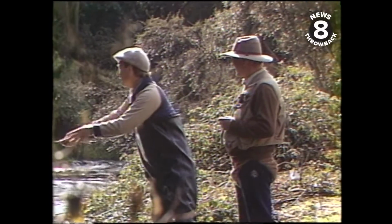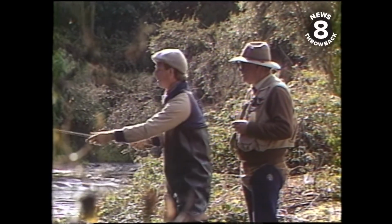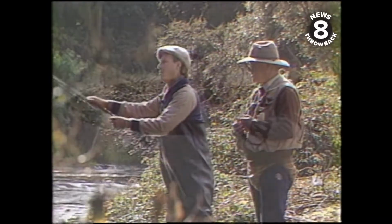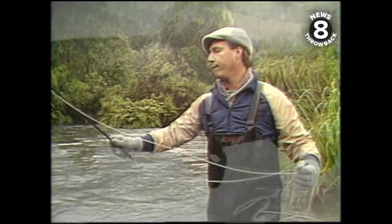If ever there was a place to learn fly fishing, a stream in New Zealand is the place. There are so many trout, they're forgiving of our inadequacies with a rod and reel. Get ready to strike. Ready to strike.